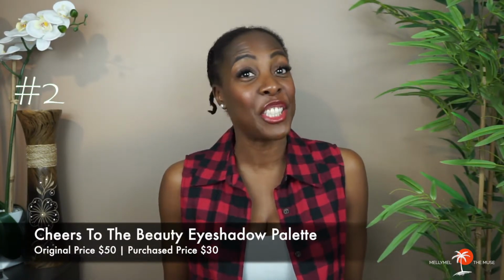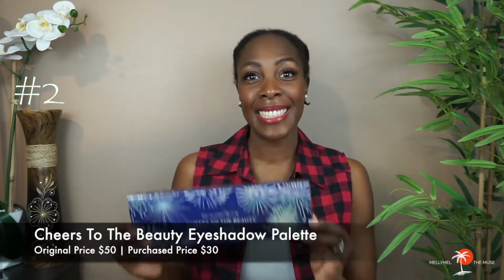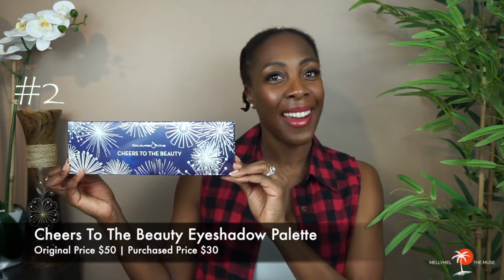But the damage continued with me purchasing the Cheers to the Beauty palette. This beauty right here. Again, very beautiful and sleek packaging. This one actually looks a bit more festive. It is a larger palette. It is a 13 pan palette. 5 matte shades, 2 foil shades, 5 shimmer shades, and 1 highlight.